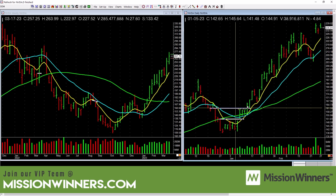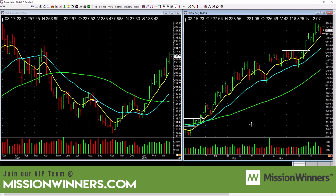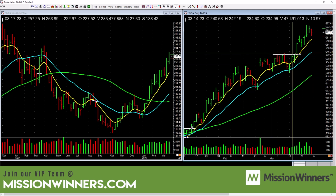See the clean and simple flat base right here? Everybody can see it. Yep. And we bought it. There you go. And that is what I call sweet potato pie. They all don't do this, but it's nice when they do. And then look at this. Clean and simple flat base pushes through right here on a pickup in volume. They bought more. There it is. It's vanilla.